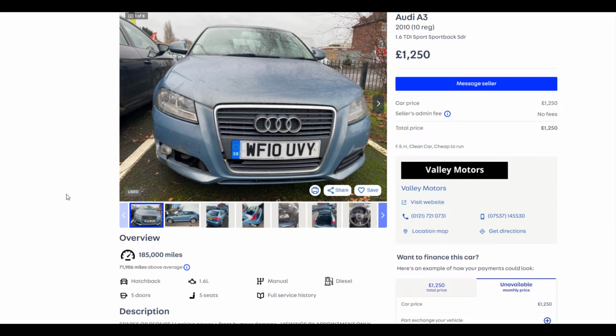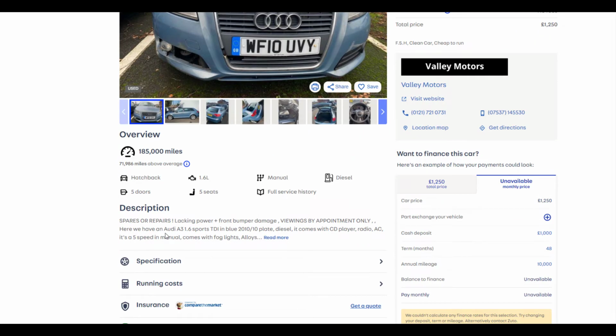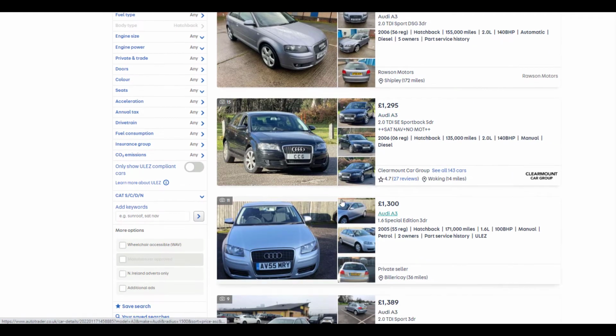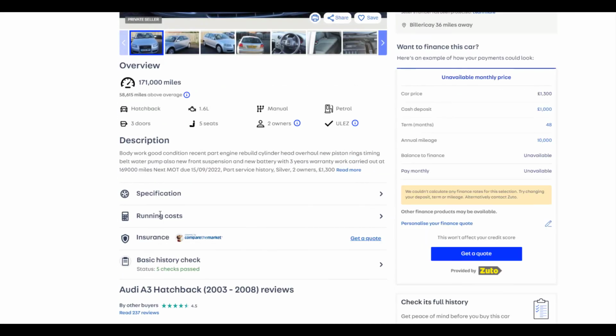So we've got a 2010. Let me just see the condition. Spares or repairs, lacking power and front bumper damage. Viewing by appointment only. So again, not really a decent car to be purchasing. 2010 sounds amazing, but if there are any problems, there's no point. You want a run around without any headaches.